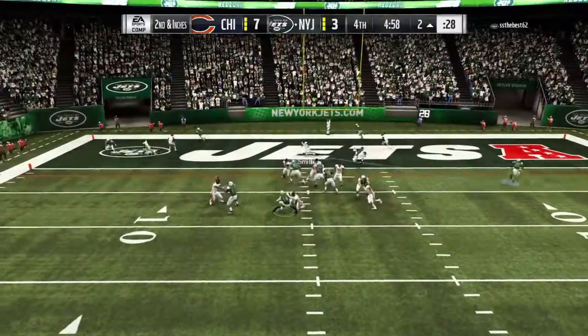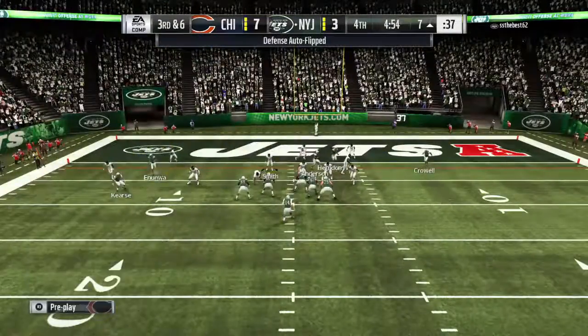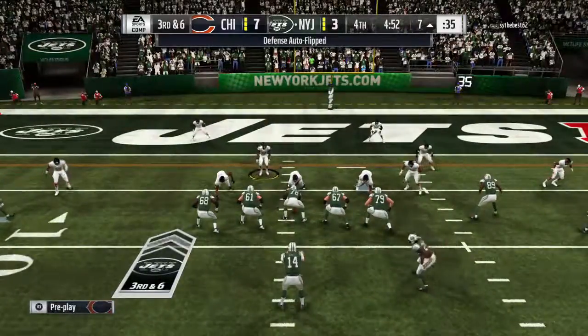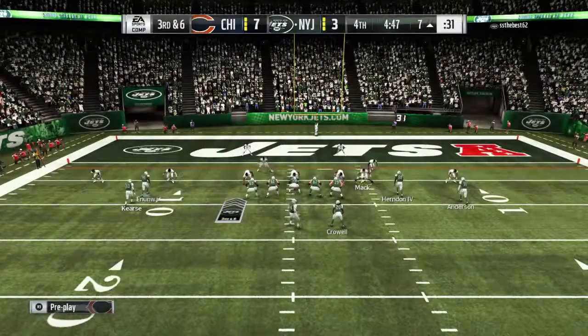On 2nd down, Darnold. And they're going to get to him. A sack. Sack back at the 9-yard line. Danny Trevathan. Tough to handle on that blitz. He gets him for a loss of 5.